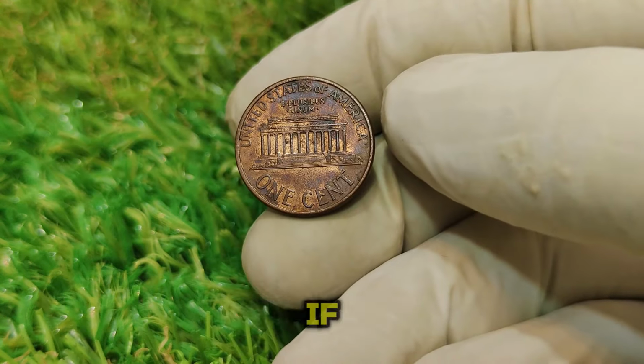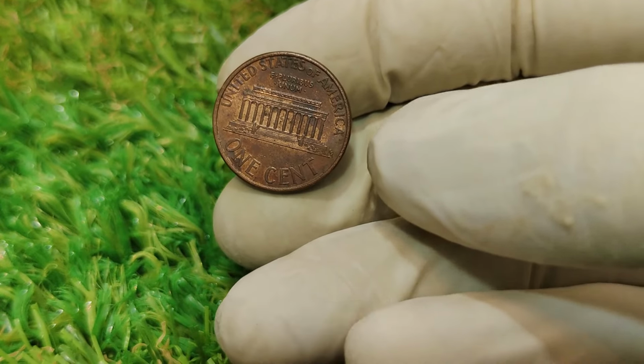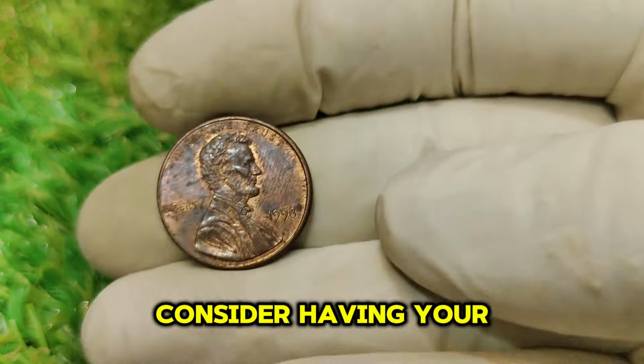So, how can you tell if your 1998 penny might be worth a fortune? Here are a few tips. Check for double designs or other minting anomalies. Higher grade coins in mint condition are more valuable. Consider having your coin professionally appraised if you believe it might be valuable.